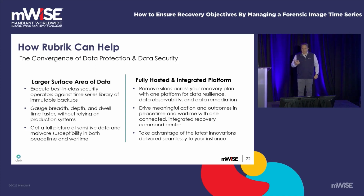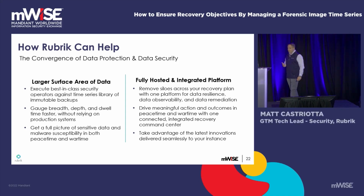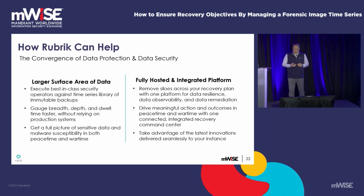And we're able to gauge the breadth and depth of an attack without relying on production systems. We're relying on backup data. We can get a full picture of sensitive data and whether there's any malware in those systems by looking at our backup data as well. Moving silos across the recovery plan, doing it in a fully hosted and integrated platform that's delivered as SaaS, so those things are delivered seamlessly to your instance. That's really all critical to how we can help accelerate any recovery effort.